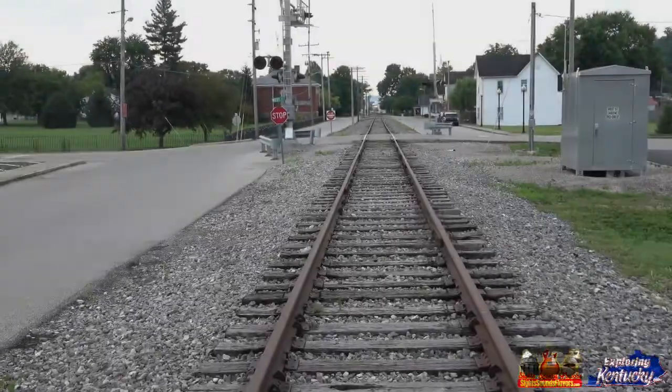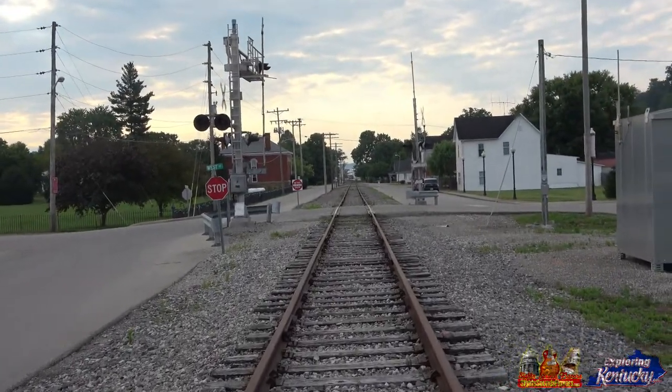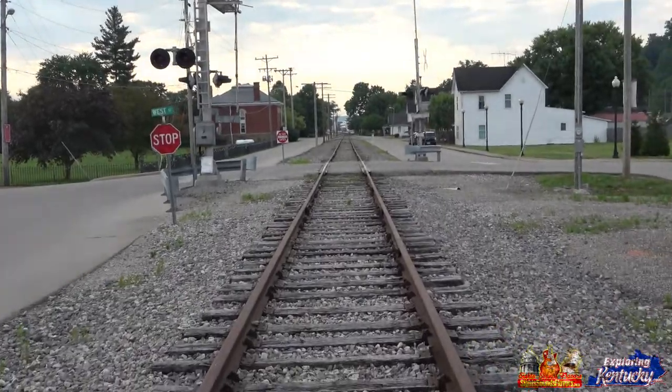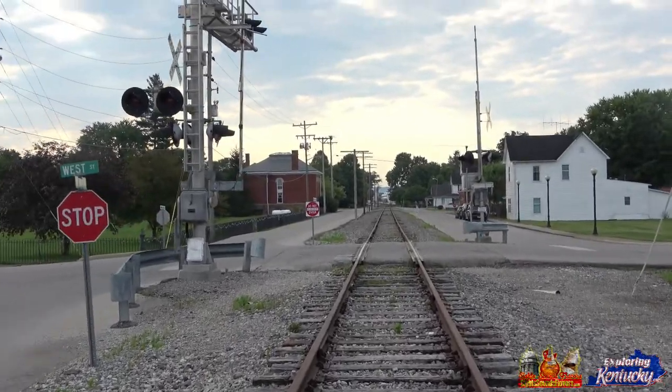It's not advisable to walk on the railroad tracks, but I'm only going to be doing it for a few feet because I want to walk into town in style so you can see everything and look at that beautiful sky. It is a little bit cloudy today, but as long as there's no rain, I'm good.